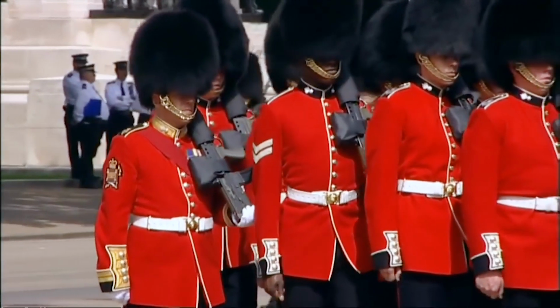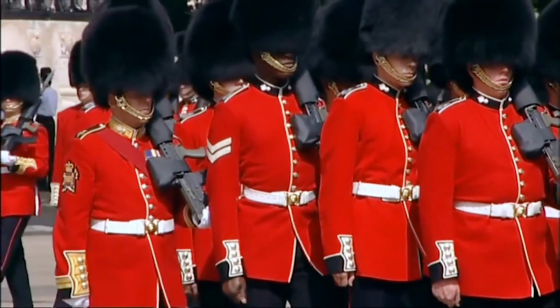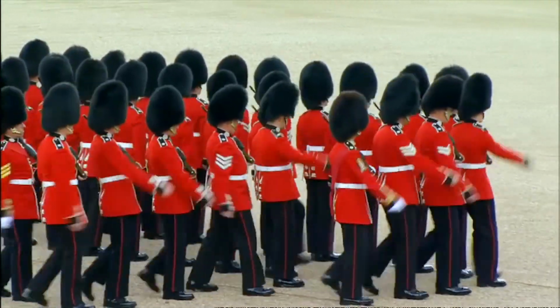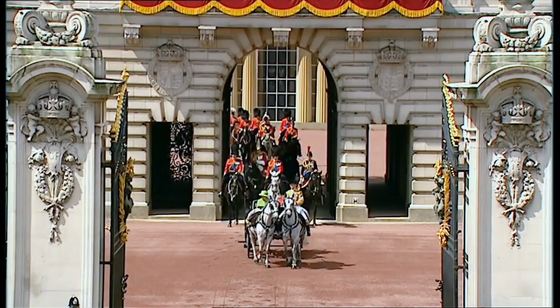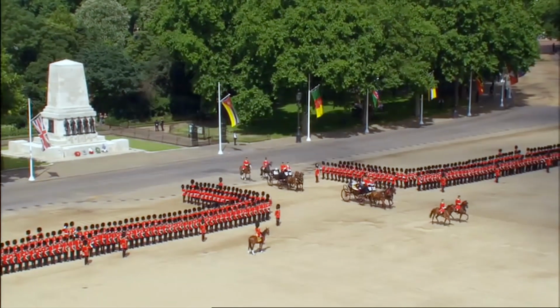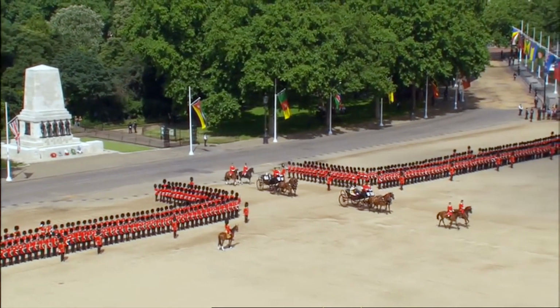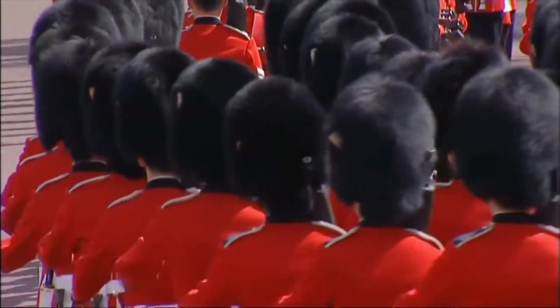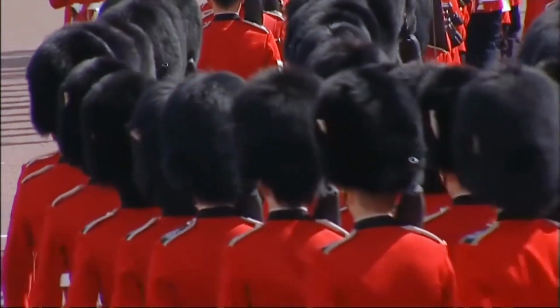Why do they wear those funny hats and costumes? They may look strange to tourists, but their uniforms serve a practical purpose. The bright red tunics are worn so that they stand out to members of the public, and so that they can identify each other on the battlefield. And the bearskin hats, traditionally made from real Canadian bears, are there to make them look taller and more intimidating.